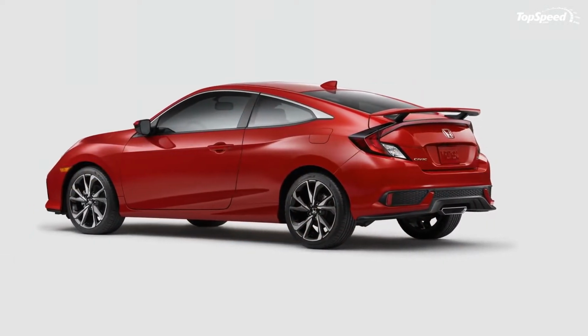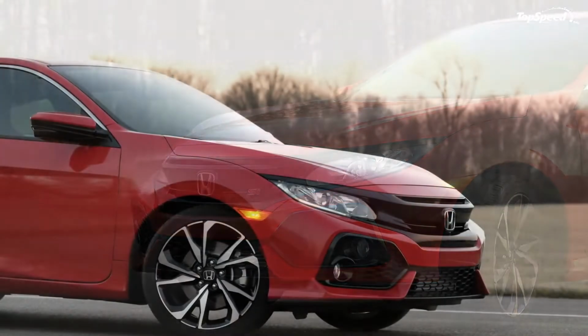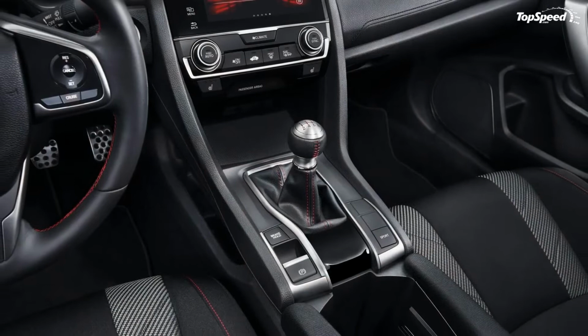But let's not get too far ahead of ourselves. The Civic C is finally here in production form, so let's take a closer look at it. Exterior.